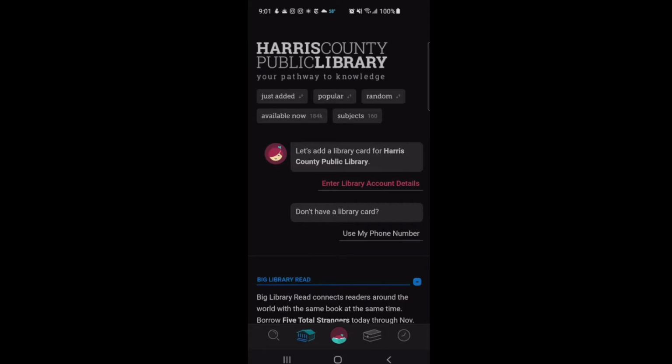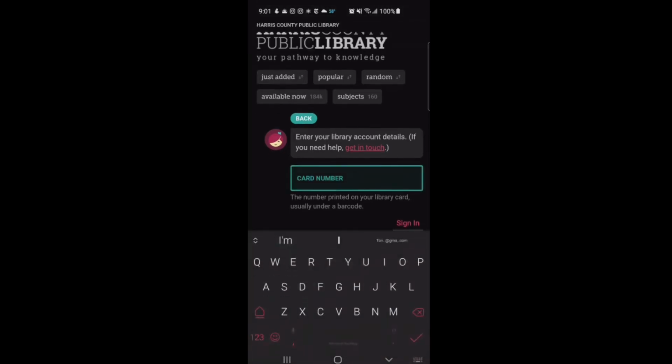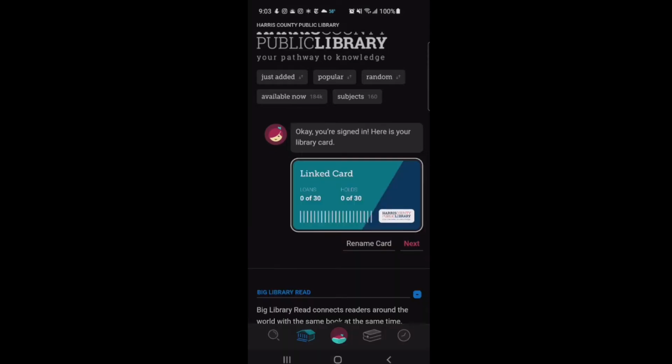Now it wants a library card number. So if you have a library card number, you're going to go ahead and put that in. When you tap that, it'll bring you to this page. Then I believe you tap card number, and then you can go ahead and just enter it in. Once you enter your library card number, go ahead and tap sign in, and then you'll come to this page.